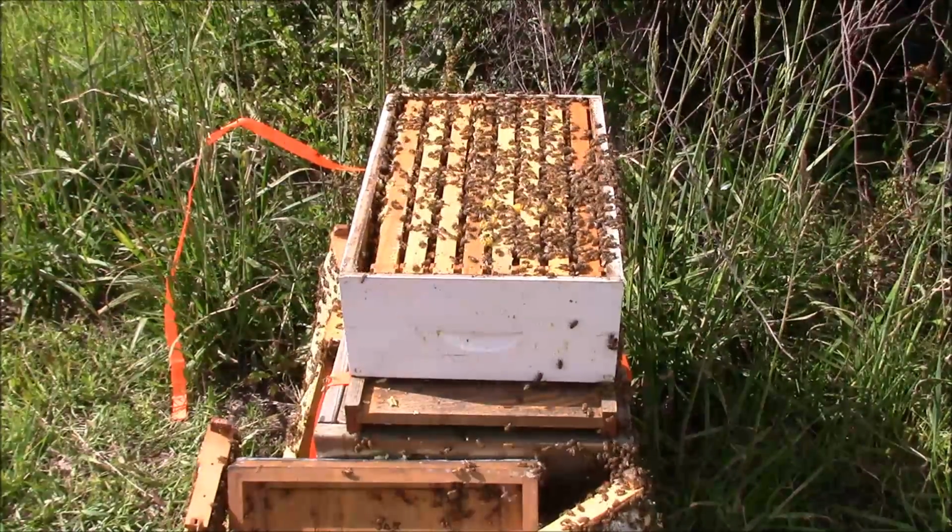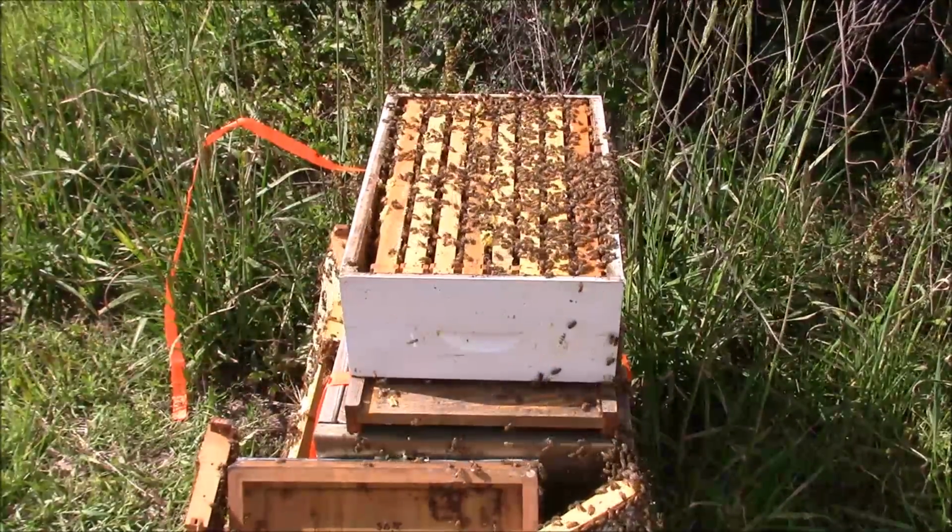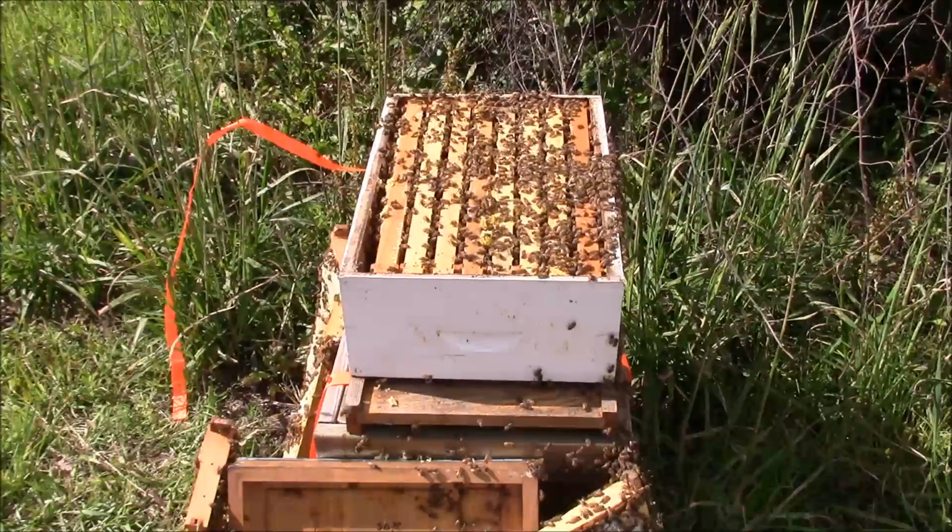So I'm going to shake the bees off of these frames, get all these bees in this box, and call it a day for this one.